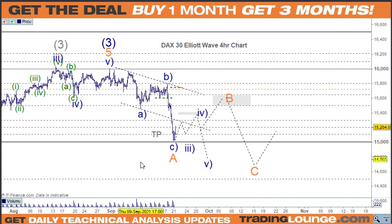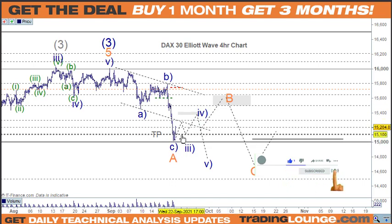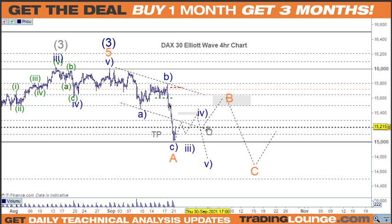So just to go over everything, we're exiting our short trades in the European markets. We're going to wait to see what we get over here. If I can get a trade out of this, we will. Otherwise, we'll be waiting for this leg here to short this and to buy this over here.